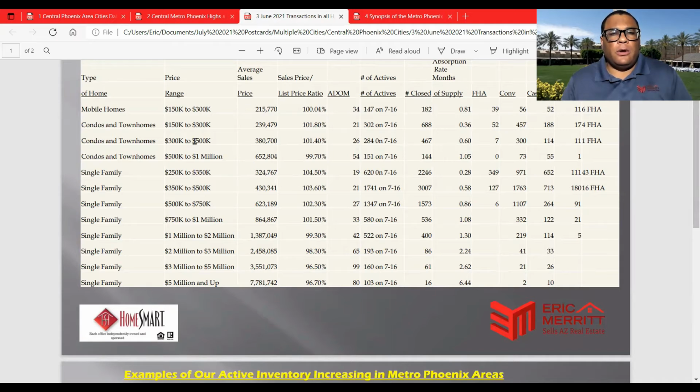Condos and townhomes, 300 to 500,000. Average sales price there is 380,700. 101.4% SP to LP ratio. 467 were sold. 414 were sold between cash and conventional, and only 7 were sold FHA. And then there's condos, 500,000 to $1 million. I'm going to skip that part.